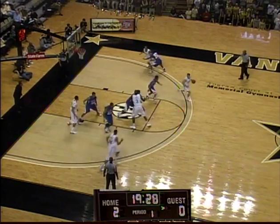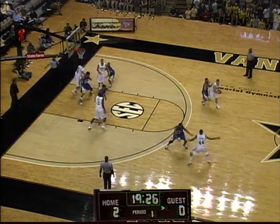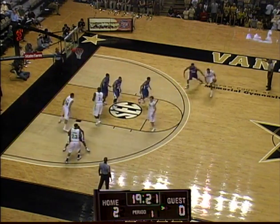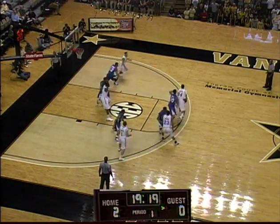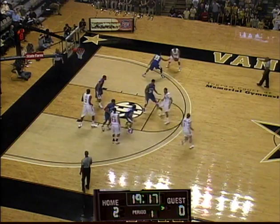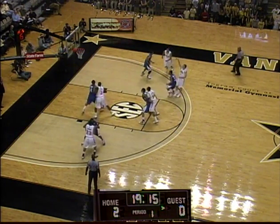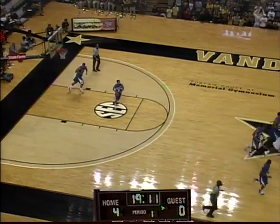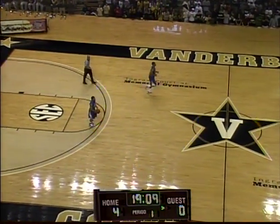Tinsley off a screen from Festus, pulls up, brings it back outside, picks up the dribble, needs somebody to come and get the basketball. It will be Andre Walker, deep right wing. Andre dribbling with the left hand, looking to hand it off to Jenkins. Now goes right side to Taylor. Now up top, Tinsley. Bradford, too good. Had a foot on the line, and the Commodores come out red hot, 2 for 2, leading 4-0.